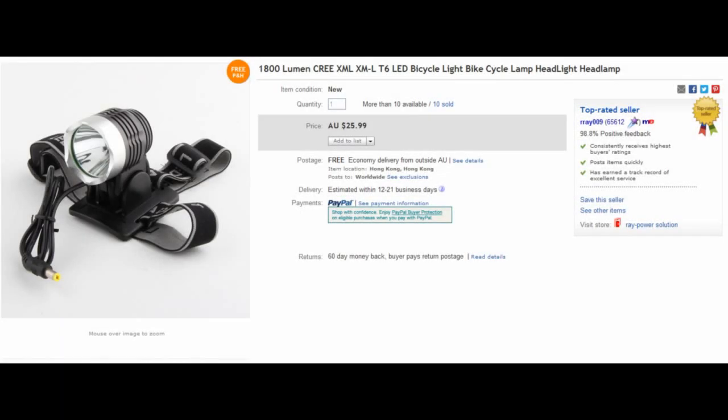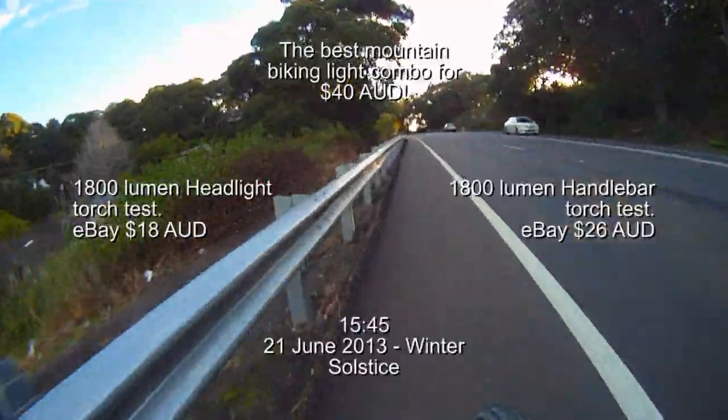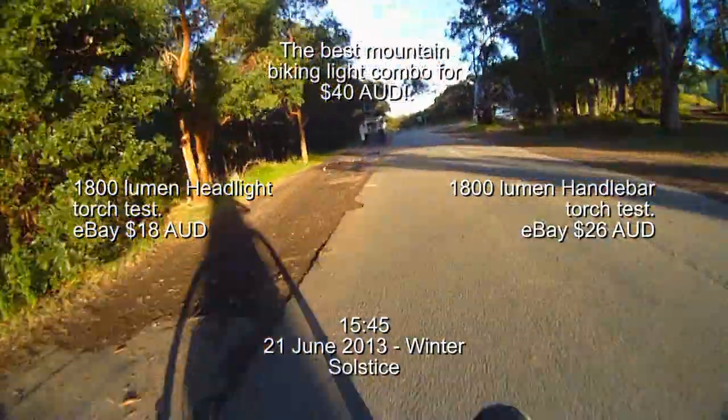G'day, this is a test of the 1800 lumen CREE $26 torch versus an 1800 lumen CREE $18 headlight torch. Started off a ride on Friday, winter solstice, perfect conditions, so it's going to get dark at about 5 o'clock.